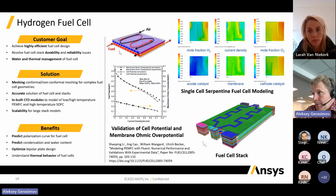So for that, we typically use Fluent, where we do have bespoke add-on modules for proton exchange membrane fuel cells and for solid oxide fuel cells. So this is something that we have had for a good 17 years or so, and the models have received a significant amount of development in the last 4 or 5 years, when the second wave of fuel cell uptake has taken place.